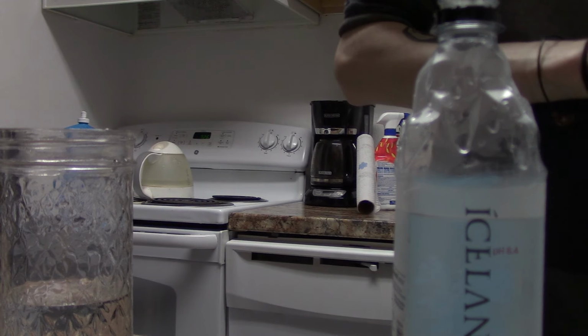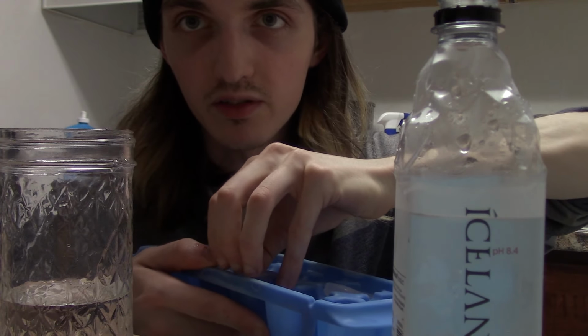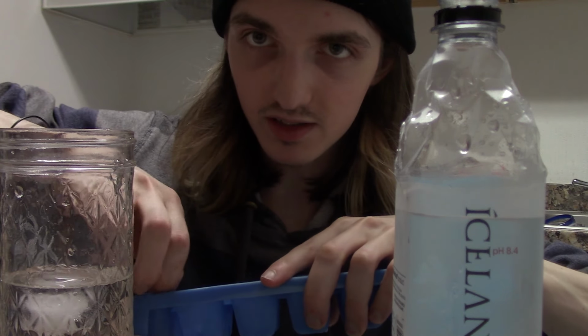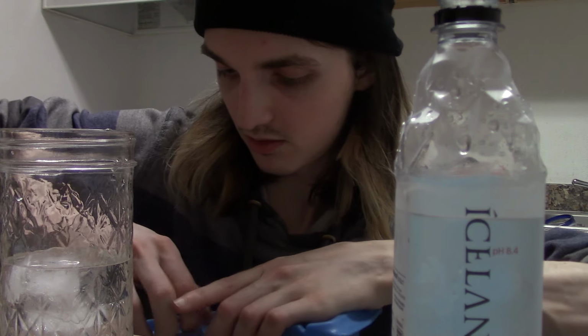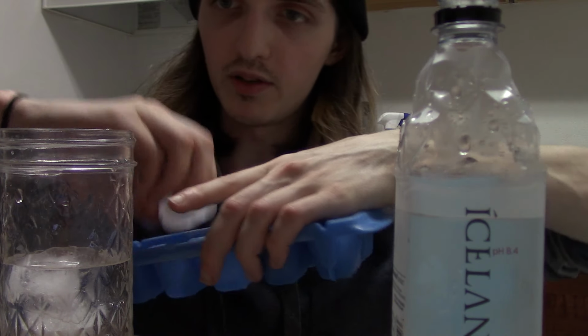Let me see if I have ice. So we're gonna go a step above this. Okay. So we're gonna take this cube of water, put it in there. We're gonna take this second thing of water. And this is making a point, guys. This is making a point. You can only have a review if you compare it to the real thing. Or something like that. Damn it. Alright, there we go.